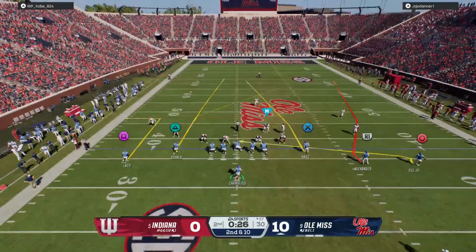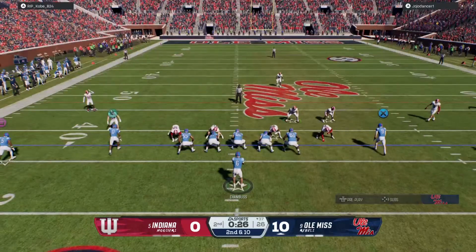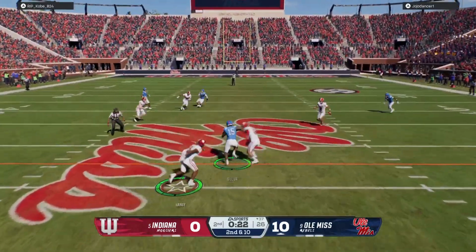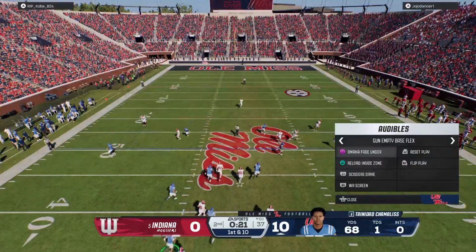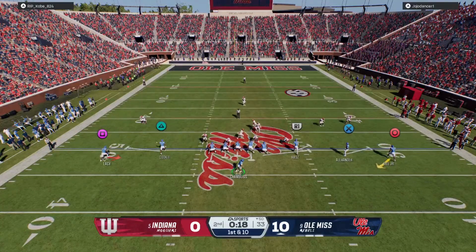Working well behind the sticks on second down. Misfired on the last play. They'll go back to the air. Grabbed in the middle. It's Gill. Gets the ball up to the 50-yard line. It'll be first down. The Rebels moving quickly to the line.